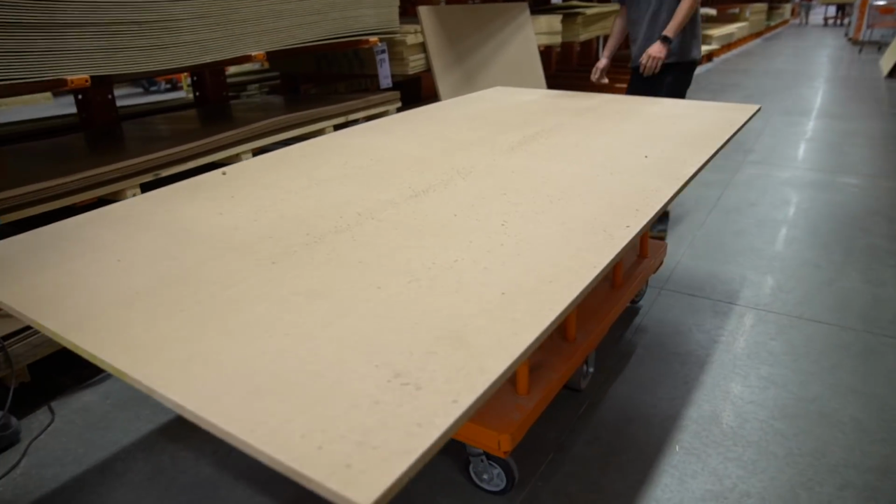Out here making dining tables. So we got 2 sheets, both 4x8. One is a 3/4 inch MDF and one is a 1/2 inch MDF. And what else are we looking for?